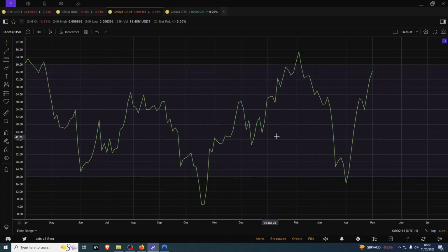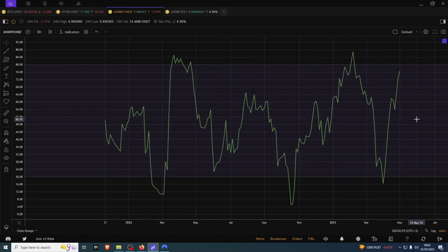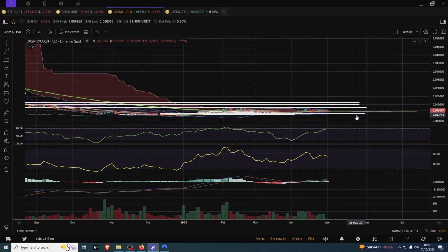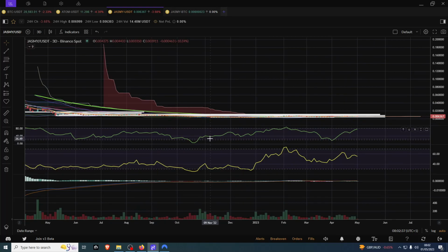The thing about Jasmy, though, is that the money flow index is still relatively high. It's higher than it is low. It's not massively extended, but it's currently giving us a read of 76. Previously, we've gone up to 87, and prior to that, 84. So it doesn't actually like to be very high on the money flow index on this chart. And you will see overheated money flow index reads in bear markets as well as bull markets, with much less volume than you would be used to in bull markets, because it's a volume indicator. It shows the size of order books, effectively the 24-hour trading volume going in and out.